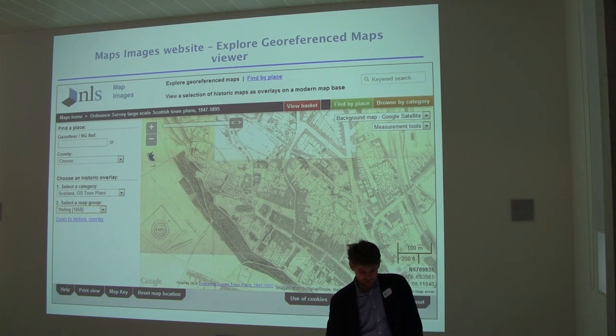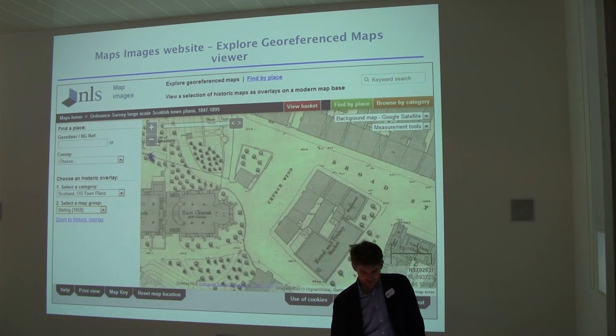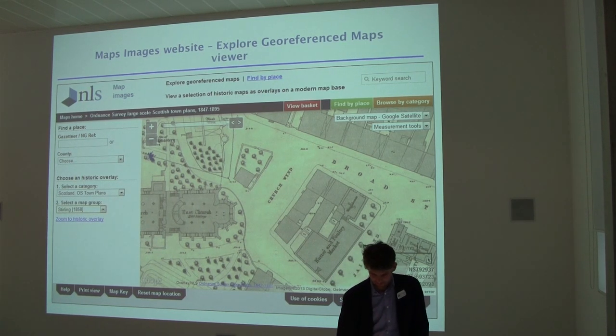There's also this really detailed set of town plans, for example, for Stirling, where you can zoom on in into even more detail. That shows an example of them there, the interior of the church and trees and a lot of other road and pavement information.